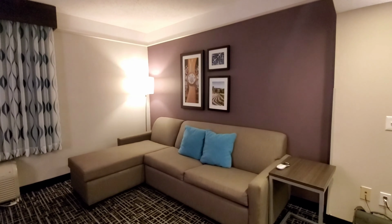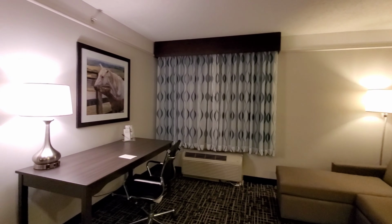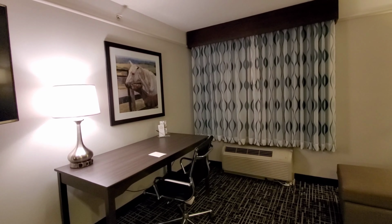Nice sofa. Then that's their office chair, office table, the lamp.